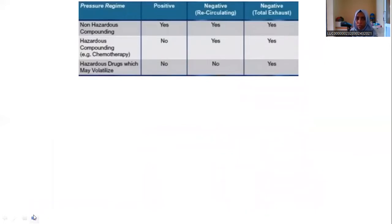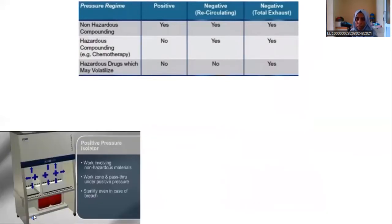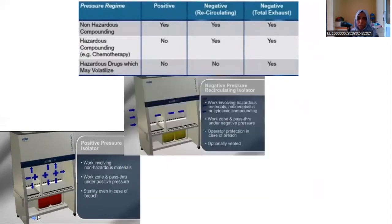According to the pressure regime, we can divide isolators into three types. The first is positive pressure isolators. We can do work involving non-hazardous materials in a positive pressure isolator, and the work zone and pass-through are under positive pressure. Sterility is maintained even in the case of breach. The next one is the negative pressure recirculating isolator, for work involving hazardous material and antineoplastic or cytotoxic compounds. The work zone and pass-through are under negative pressure, giving operator protection in case of breach, and it is also optionally vented.